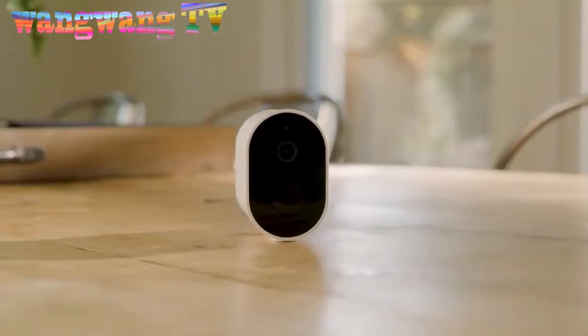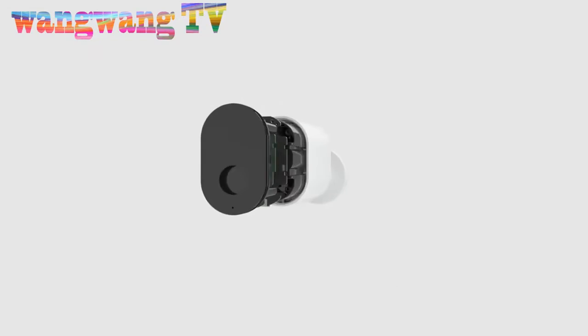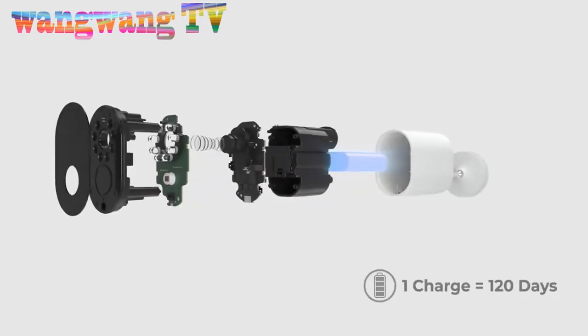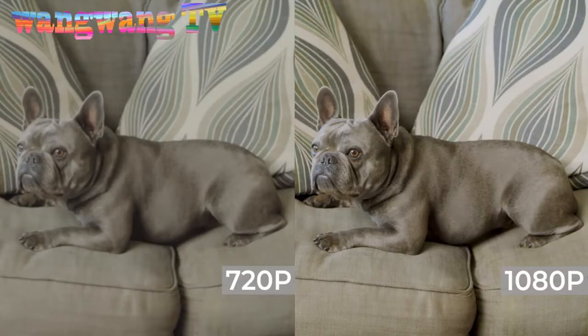Introducing Imilab EC2, a 1080p wireless security camera with the best performance and price for an AI system. Imilab EC2 has a long battery life that lasts up to 120 days on a single rechargeable battery. No cables required. Compared to other security cameras, the Imilab EC2 brings detail and clarity in full HD.